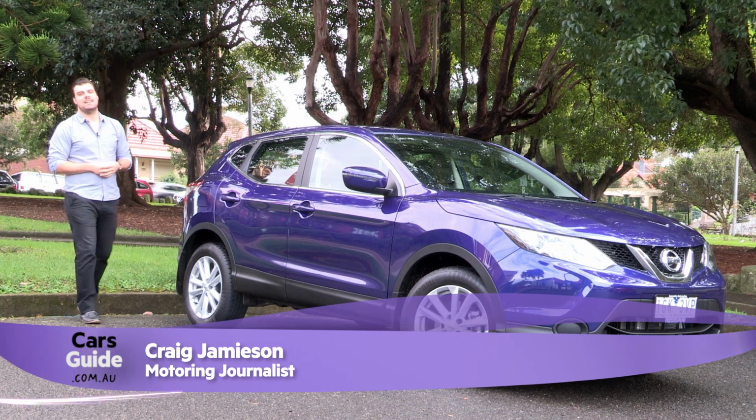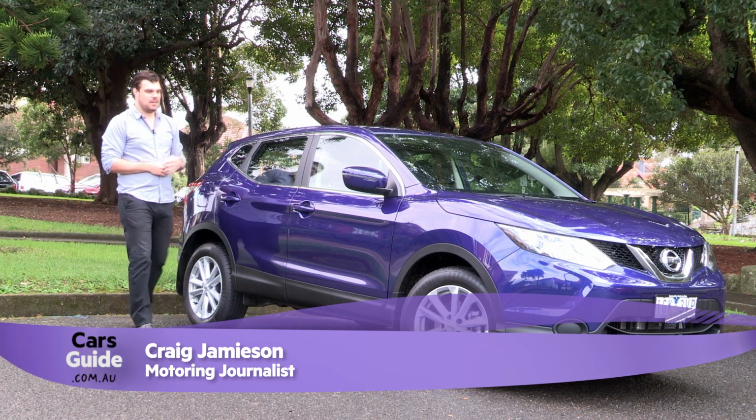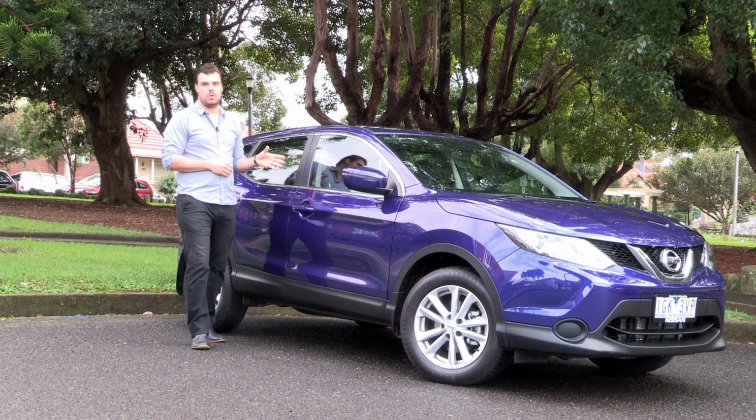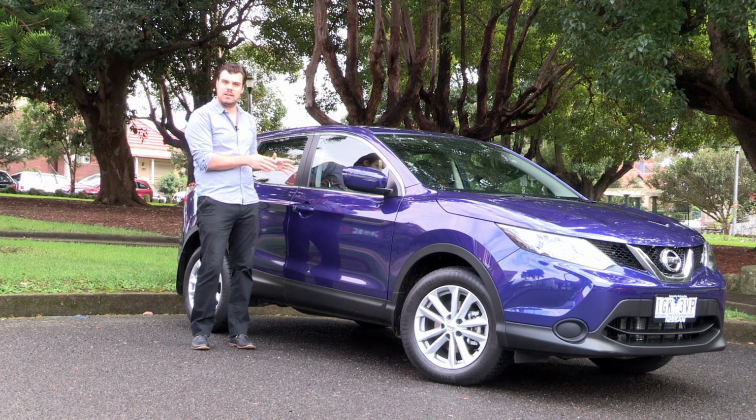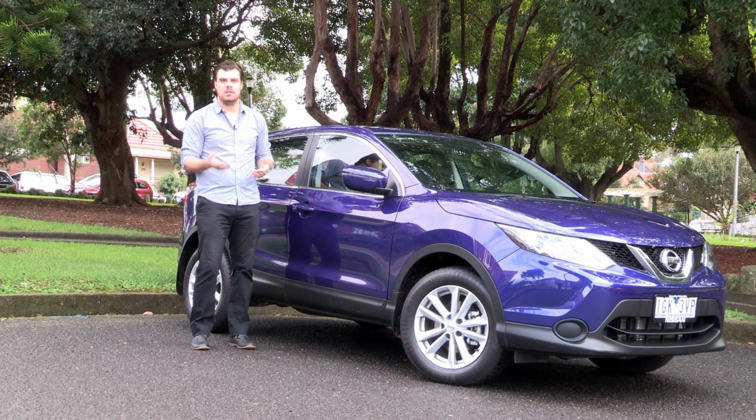It seems even city cars are getting the SUV treatment these days. Now the Qashqai might look like a four-wheel drive, but it's really just a jacked up hatchback. So why would you buy one of these things over a regular hatchback? Well, let me show you.